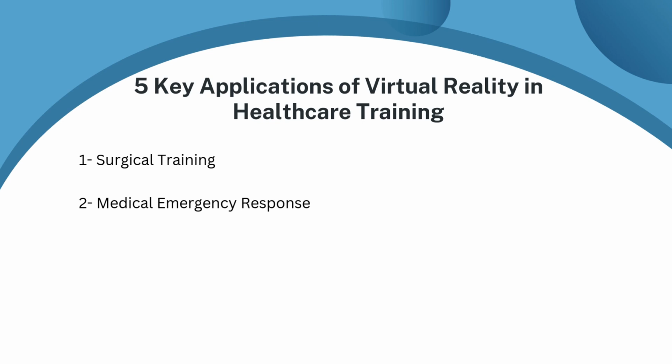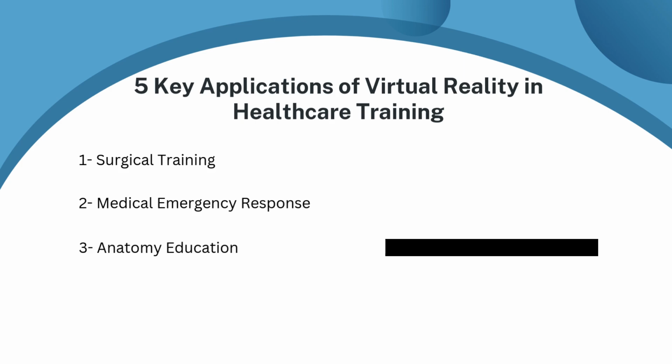The third application of virtual reality is anatomy education. For medical students, virtual reality brings anatomy to life. Platforms such as 3D Organon allow learners to explore the human body layer by layer, interact with organs, and visualize complex systems in a way that textbooks and cadaver labs cannot match.